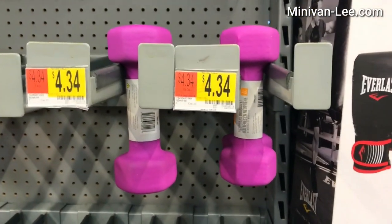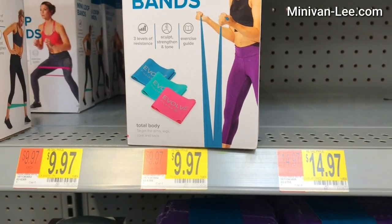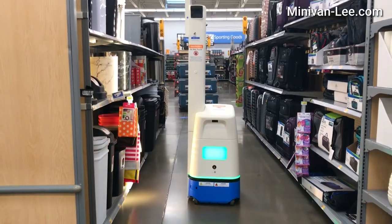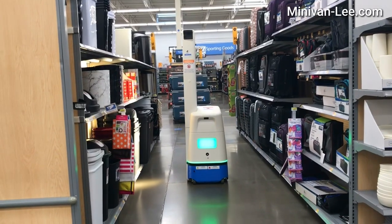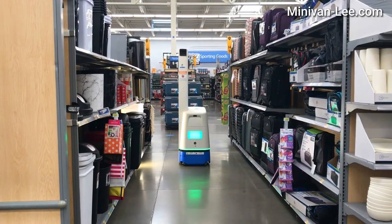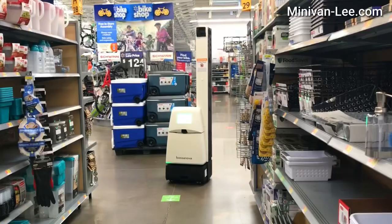These are the weights I have, $3.44 a piece. Flat bands for exercise, $9.97. Robots cleaning the floor. They've done away with the person who rides the floor cleaner. One more job eliminated. Non-slip material, easy liner, $4.96.